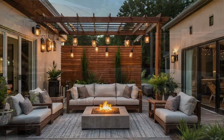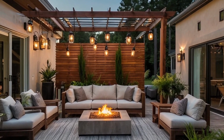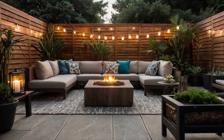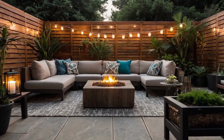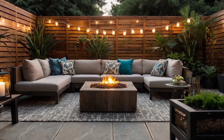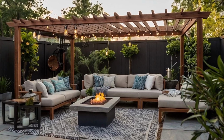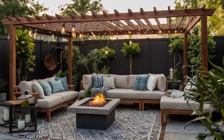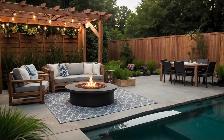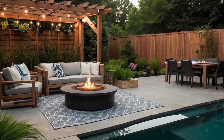Incorporating multifunctional design elements into your outdoor living room can significantly enhance both its utility and aesthetic appeal. With thoughtful planning, each piece in your patio design can serve more than one purpose, maximizing space while maintaining a cohesive and stylish look. This approach is particularly beneficial for smaller patios or for creating a versatile area that can adapt to various needs, whether it's a quiet retreat, a lively social hub, or a dining space.